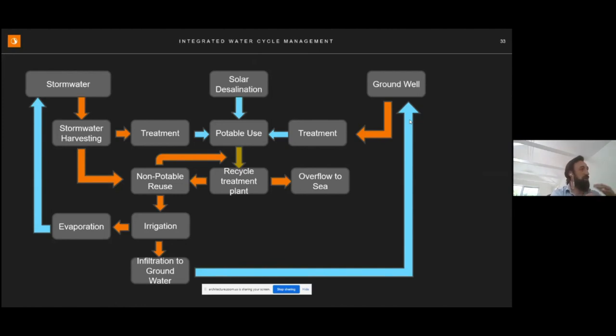So then you've got the storm water running into the harvesting and the treatment, and then it can be used as potable. Your desal running straight into the potable, and the ground well again going through treatment and then into the potable use system. The water that's coming out of that then goes to the recycled treatment plant, and then it can be used for non-potable reuse. Right. So as you can see, it's going out to the non-potable reuse on the left-hand side, and then once it's been used for non-potable, it can be recycled back into the recycling plant. So you can get a cycle within a cycle there.